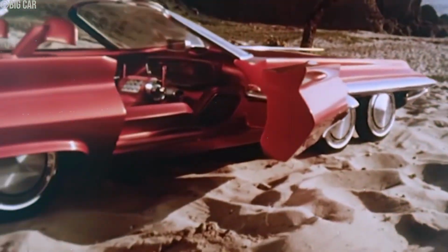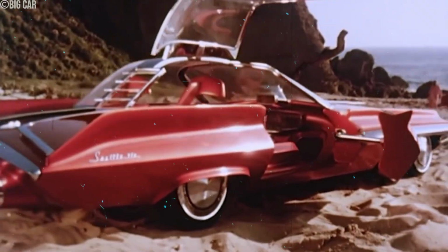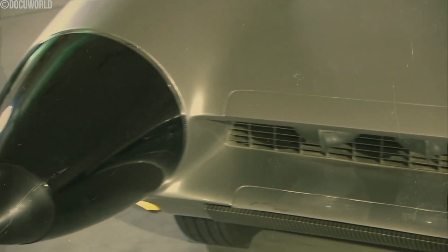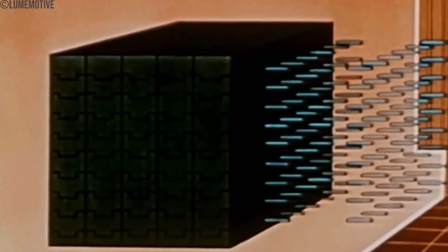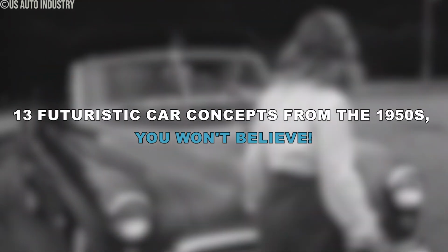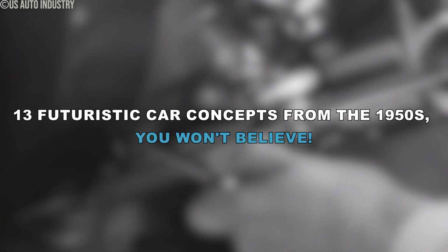These cars were bold, stylish, and full of futuristic features. They had bubble roofs, tail fins, and even some ideas that are still ahead of our time. Each of these cars has its own unique story and design that makes them stand out. Some had radar-guided systems, while others used fiberglass bodies or even proposed nuclear power. So today, join us as we explore 13 futuristic car concepts in the 1950s you won't believe.